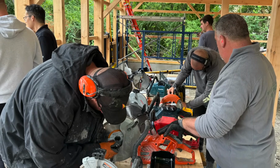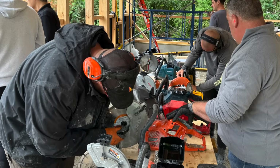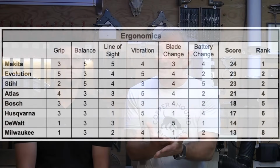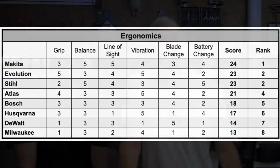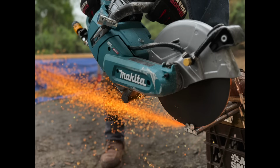So for ergonomics evaluation, the team looked at a couple of different criteria. We looked at grip, balance, line of sight, which I think is important. Vibration is very important with my carpal tunnel, blade change, and battery change. So Makita came out on top with 24 points. That's good, actually, really good. Excelling in line of sight and balance for sure.